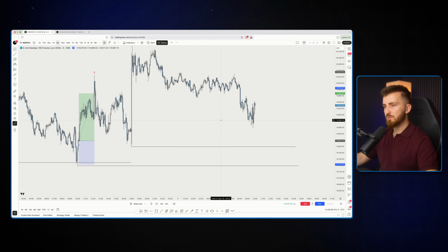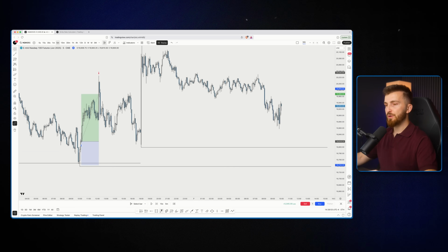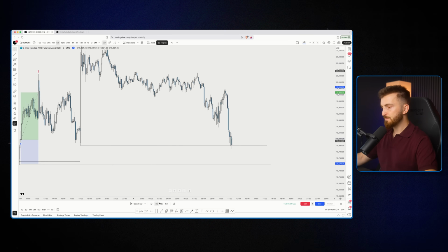Notice once again, market moves up just like every single time. The market moves up just to manipulate traders before going to the point of liquidity. So the market moves up, moves all the way down. We have no strong market shifts.